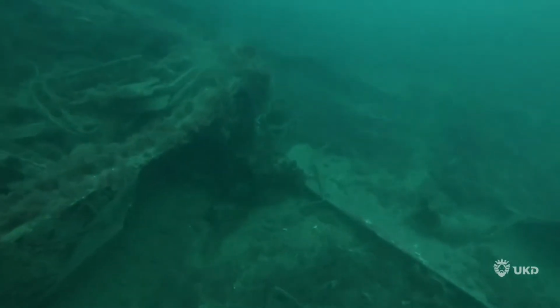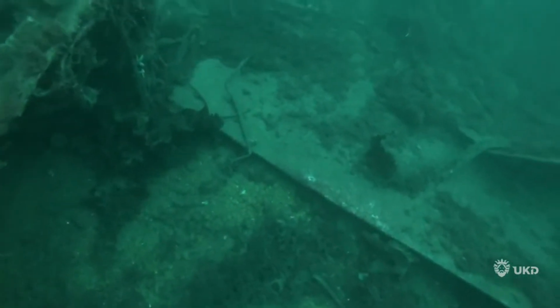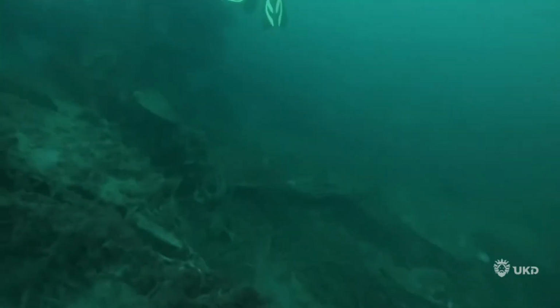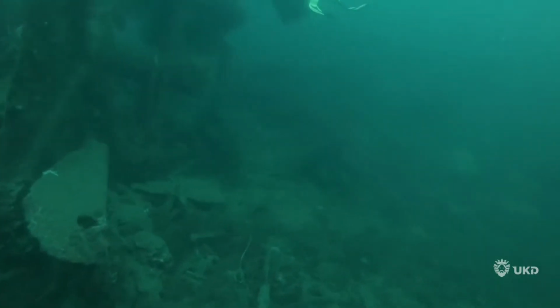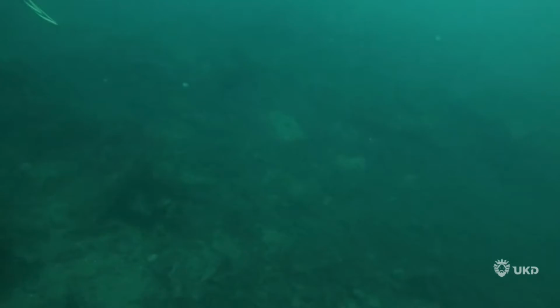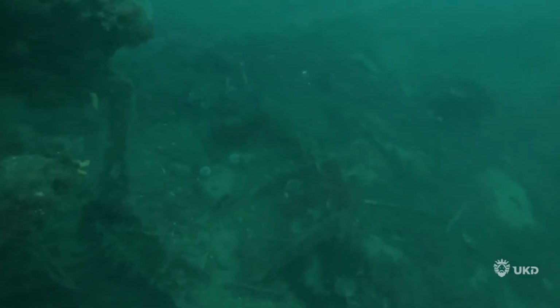So as you can see, bit of a scrapyard at the back here. At some point after the war, once the boat had sunk, it was declared a bit of a hazard to shipping. So the Royal Navy did what the Royal Navy does best and blew the crap out of it. So I'm afraid the back end of the boat is pretty flat, and there's not too much recognisable. It's to me anyway, it looks a bit of a scrapyard.